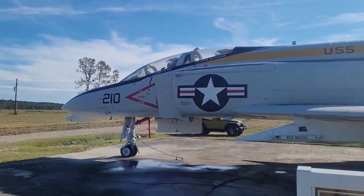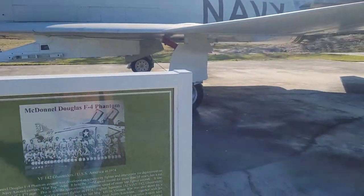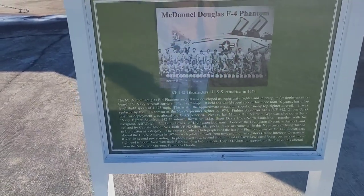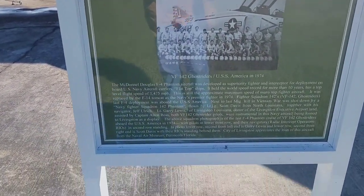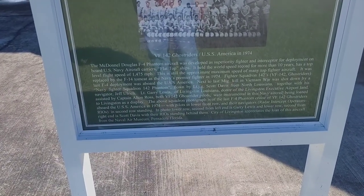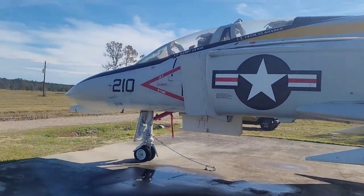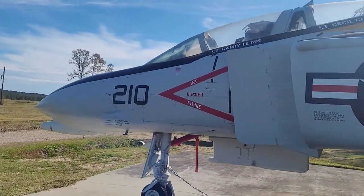Looks like this jet is on loan from a Lieutenant Gary Lewis. So you can read that if you want, but let's take a look. It's kind of cool.